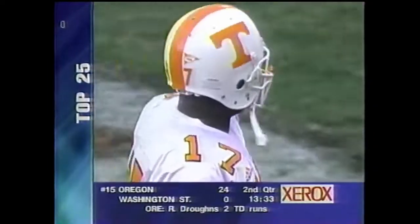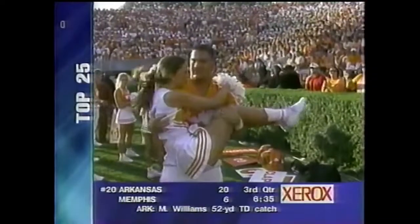Tennessee, as we mentioned earlier, will have an open date. We're going to take 10 seconds for station ID. No, we're not. We're going to wait and get the measurement.